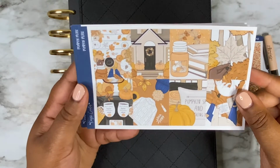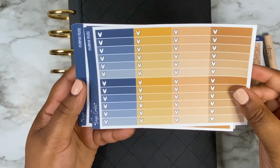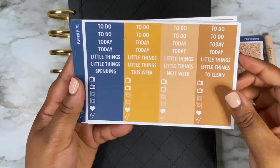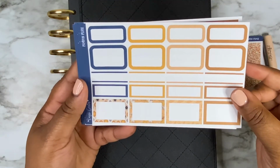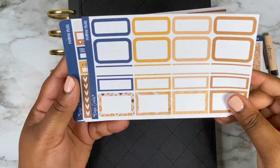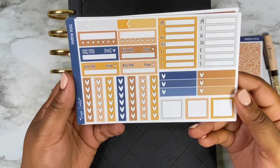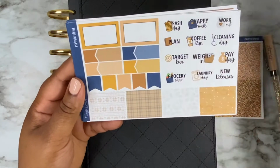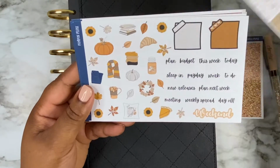Here are our full boxes, our full box checklists, our headers, our half and quarter boxes, and some deco boxes down there at the bottom. They are gorgeous. Our sampler sheet, trackers, checklists, appointment labels, you know. Another sampler sheet. We've got some washi strips, etc.